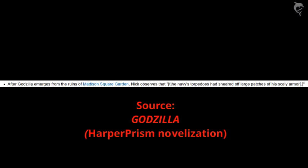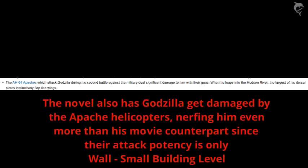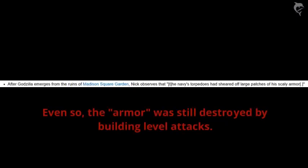Didn't do much good when he got blasted by small arms fire earlier in the movie, now did it? Even if he was just plain dead, the fact that Godzilla would even have to resort to that trick, given how easily he was able to take out the first submarine, still doesn't look good on his part. And if infantry fire is still enough to draw a little blood from him, then building level attacks are going to leave way more of a mark than that.